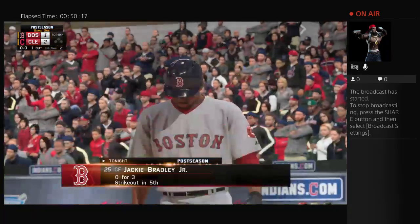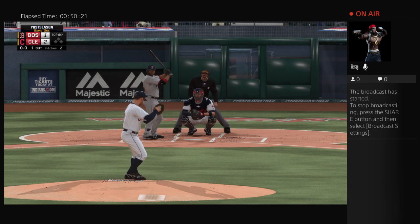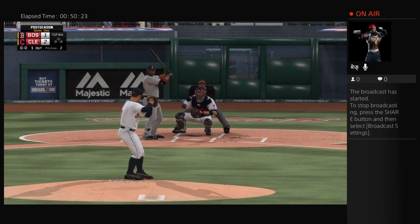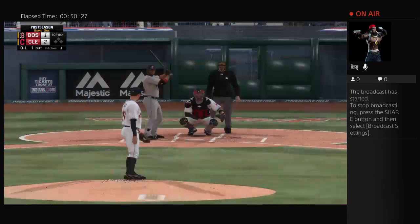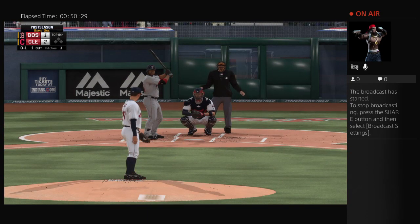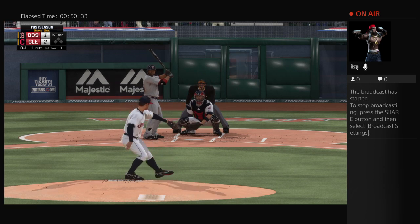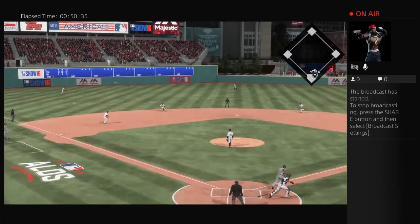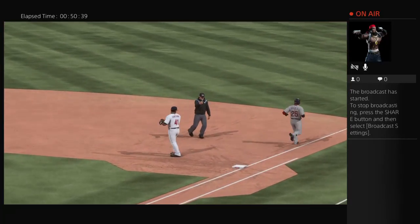Our line scorer here from Progressive Field. Tribe leading this one in the 8th as they look to put the finishing touches on a solid home win. Jackie Bradley Jr. is next as he finds himself behind 0-1. And you can see him trying to be a little bit more patient here. He's got 2 strikeouts already, but he's got to be careful not to fall too far behind. Throw on to first, 2 gone.